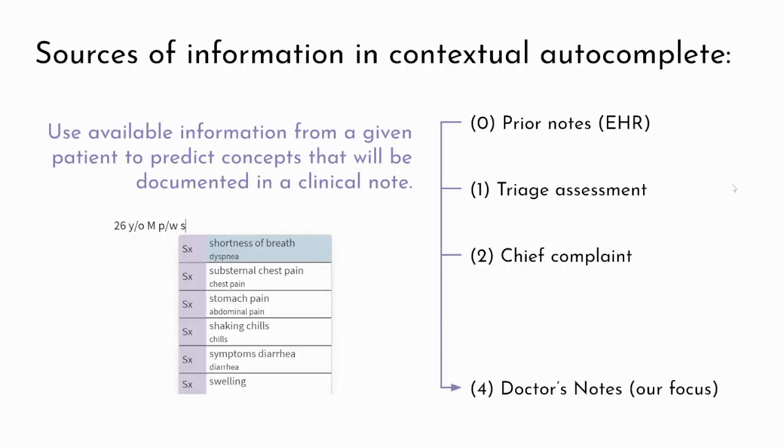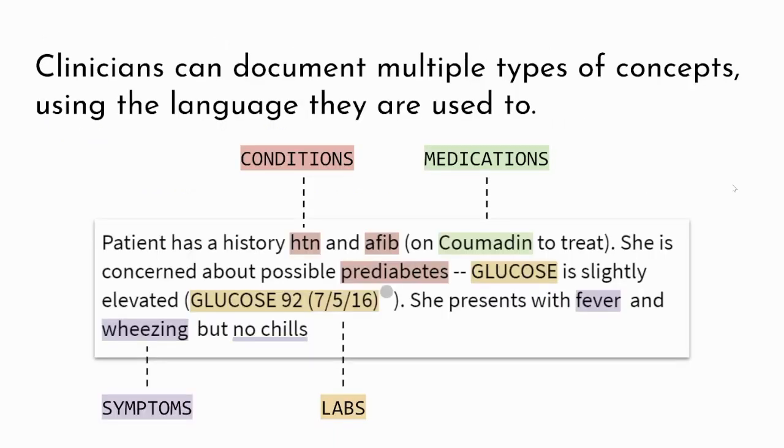We use multiple sources of information in our contextual autocomplete models, including prior notes from the medical history, as well as the triage assessment and chief complaint. Clinicians can document multiple types of concepts using the language that they're used to. Here you can see clinicians documenting conditions, medications, symptoms, and labs using the language that they traditionally would, like HTN and AFib and other abbreviations for common concepts.